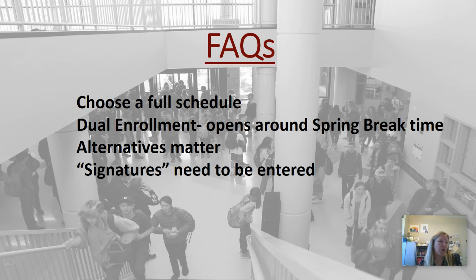Some of you might be thinking about classes off campus. Well, at this point, we cannot accommodate those because it's not available yet. That information is going to come out closer to spring break, and then students would be able to take a look at what LCCC offers, for example, and then not be able to register until April. So in the meantime, please choose a full schedule at Laramie High School so you do always have some classes available here.